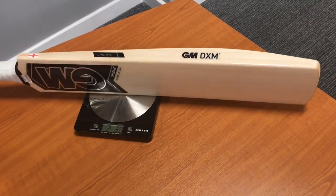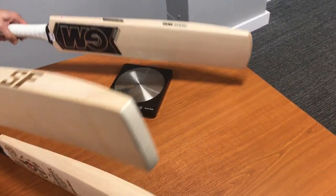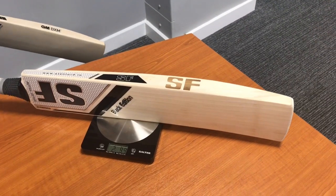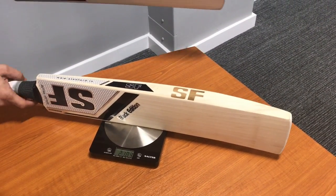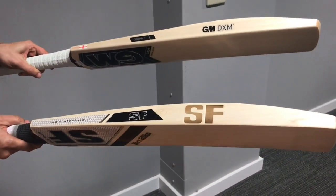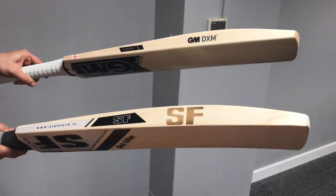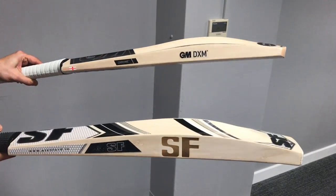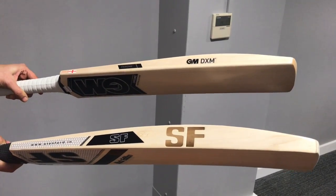And if I compare this particular Chrome to the next bat in the list, which is the SF Black Edition, that's 2.99, so nearing 210, okay? But again, you'll see that's where it comes in. The SF has got a huge profile, very thick edges, and that then reflects in the weight as well.